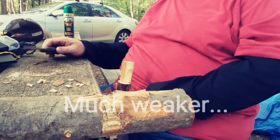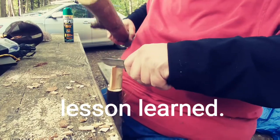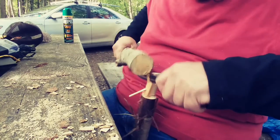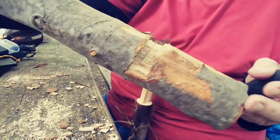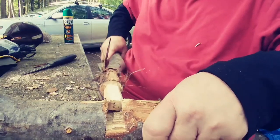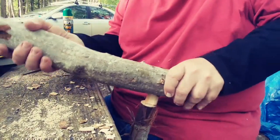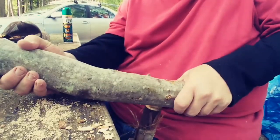So that's going to make it a little weaker, and if we were out in the world trying to stay alive, we might not want to do that, but for the sake of just showing you how this stuff goes together, let's do it that way. Once again, it would be much better form to enlarge this hole. All right, a bit of pounding here. All right, and there it is, a joint.